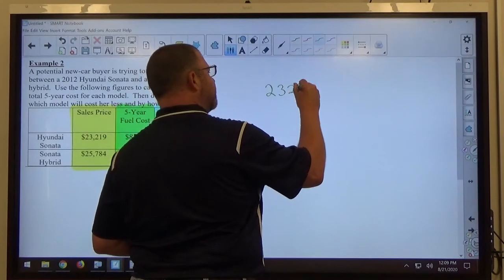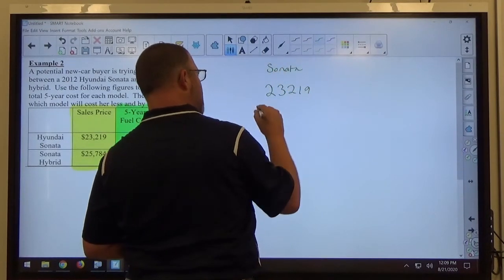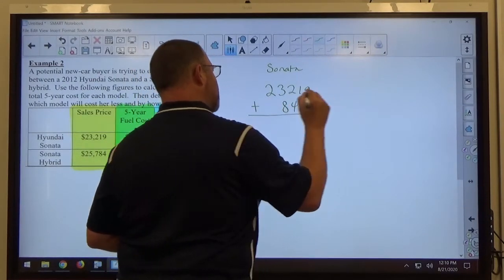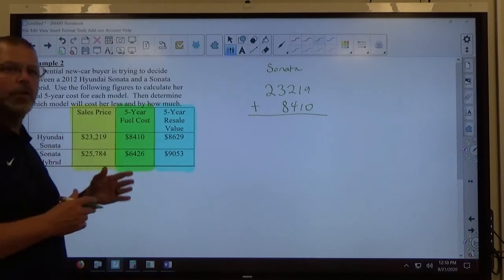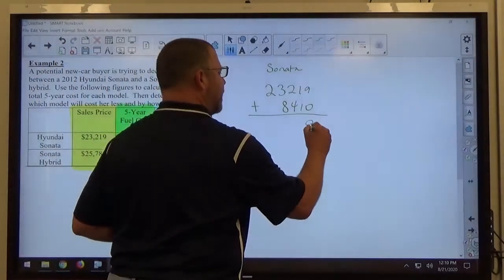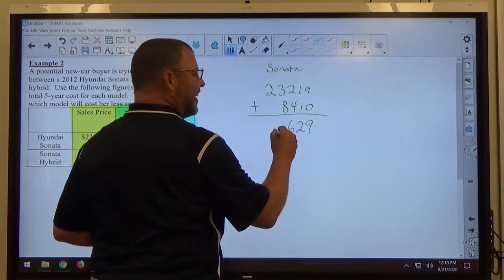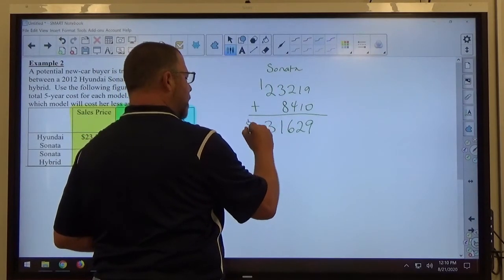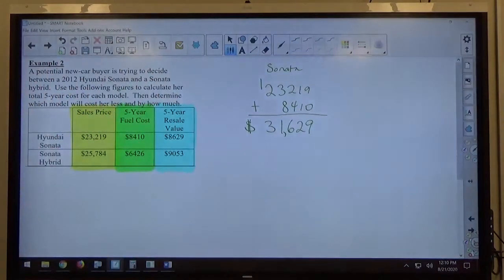$23,219. This is the Sonata. We're going to add to that $8,410. So the car price plus fuel price represents her total amount of money spent for the vehicle over 5 years. So that's a 9, 1 plus 1 is 2, 2 plus 4 is 6, 3 plus 8 is 11, that's 1 carry the 1, and 1 plus 2 is 3. And her total cost for that vehicle is $31,629.